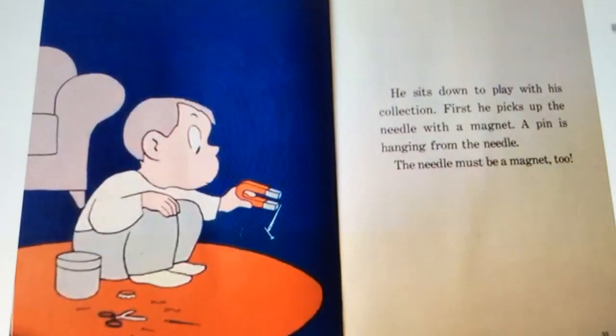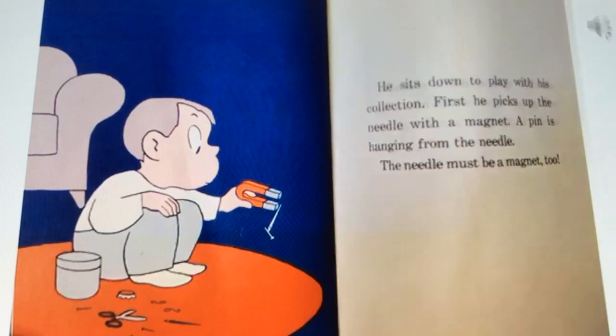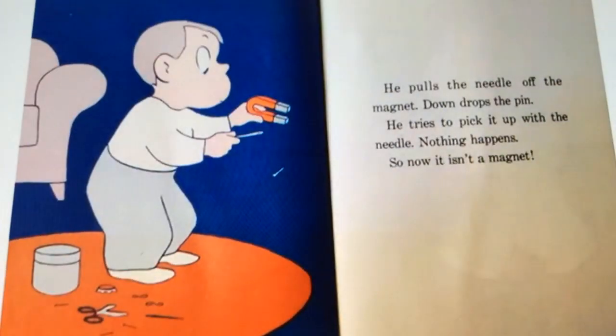He sits down to play with his collection. First he picks up the needle with a magnet. A pin is hanging from the needle. The needle must be a magnet too. He pulls the needle off the magnet. Down drops the pin. He tries to pick it up with the needle. Nothing happens. So now it isn't a magnet.